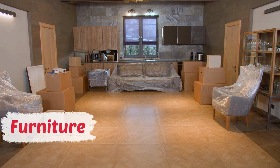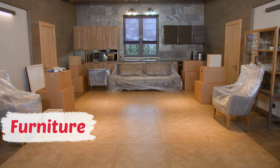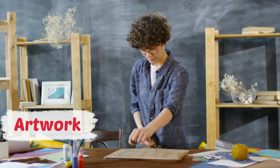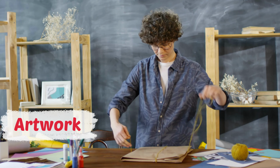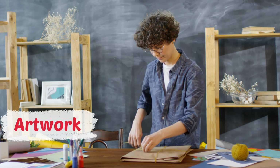Furniture. Pieces of furniture such as tables, chairs, cabinets, and desks that were made at least a century ago and are still in good condition. They need the right attention at the time of relocation. Artwork. Paintings, sculptures, and other works of art that are old and rare, and that have historical or cultural significance. They hold strong connections with individuals, and any damage results in an emotional loss.